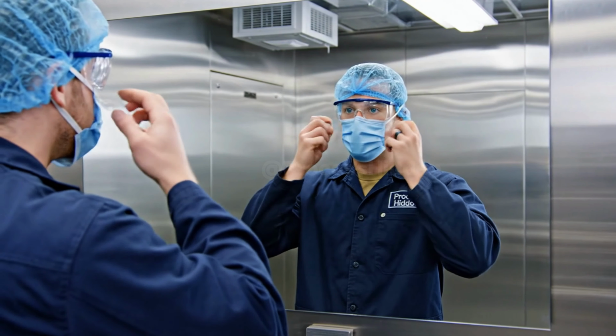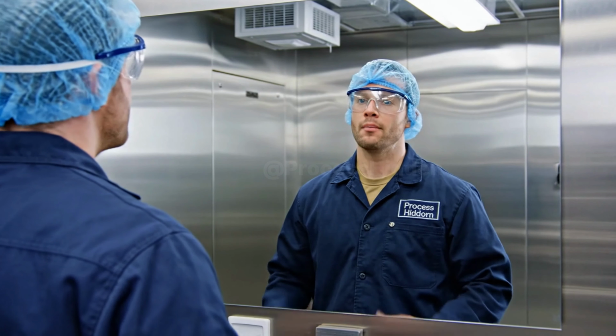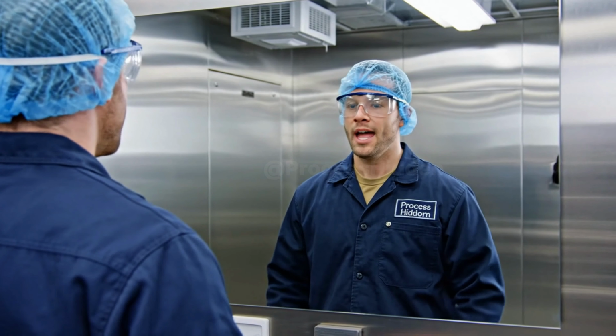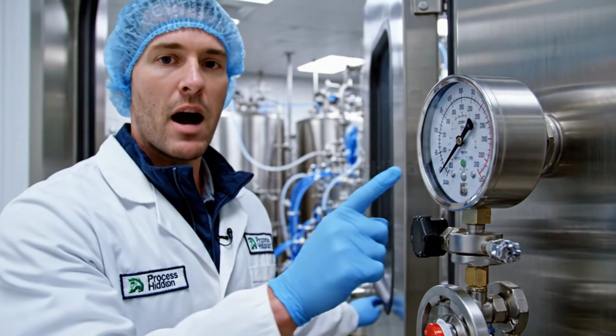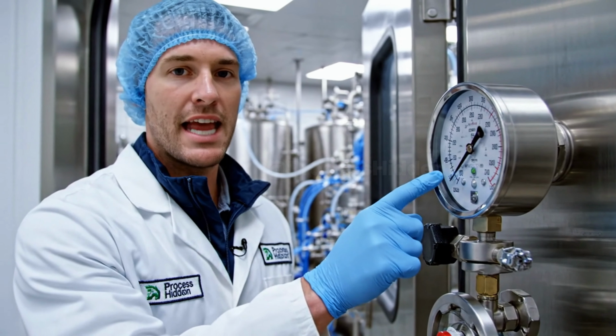Maintaining the cold chain starts here, with strict adherence to our gowning procedures. The mask seal is critical. This gauge monitors the positive air pressure in the clean room. It ensures that no contaminants can enter the aseptic environment.